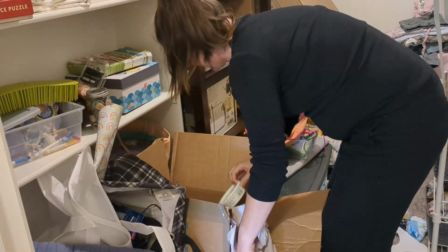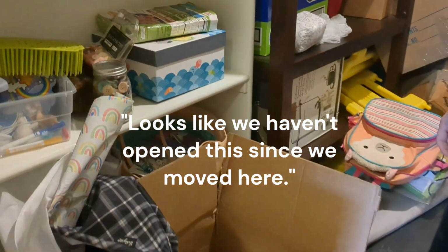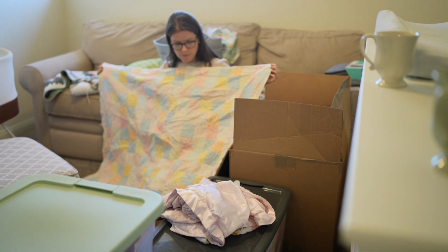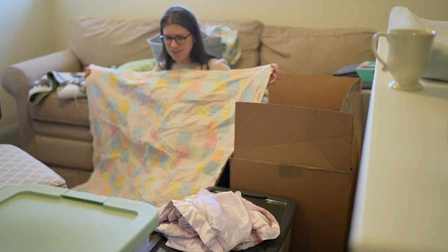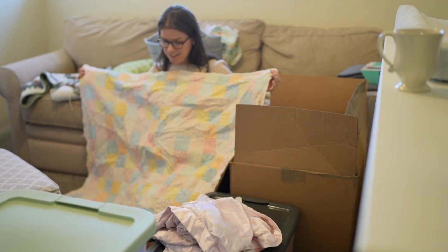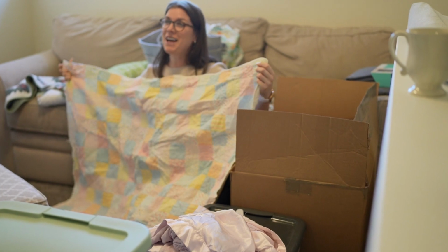Margarita sauce. We obviously haven't opened this since we moved here. Okay, that's what I was wondering. My dad says it was not his. He keeps saying it wasn't his, but my mom's like, it was his. He was born at a time when whatever blanket you had is what you used.